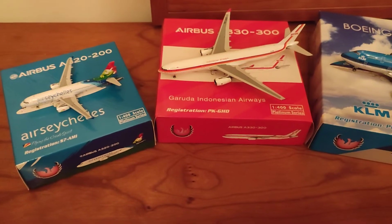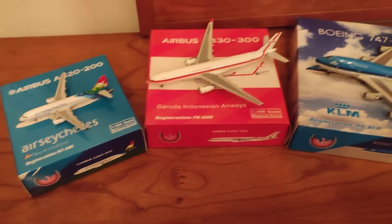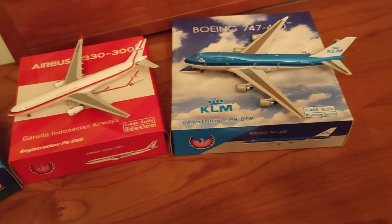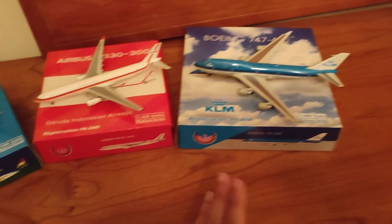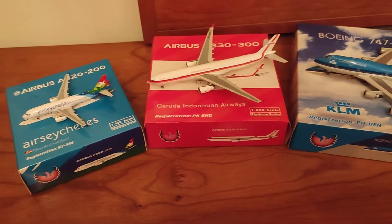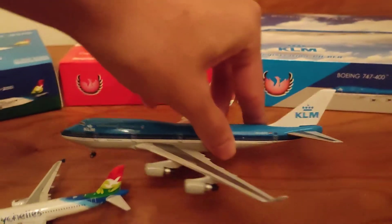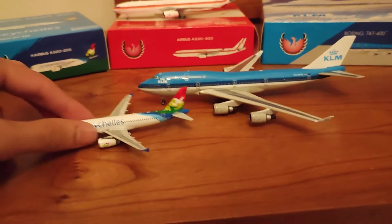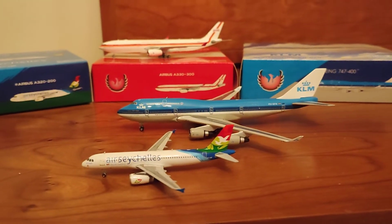The first thing that I really noticed was how big the KLM plane is from the box. The KLM box is huge, and the Air Seychelles box is tiny. The Garuda one stays in the middle. Let's take the Air Seychelles to compare it with the KLM. Look how big it is, guys. The KLM, the Boeing 747.